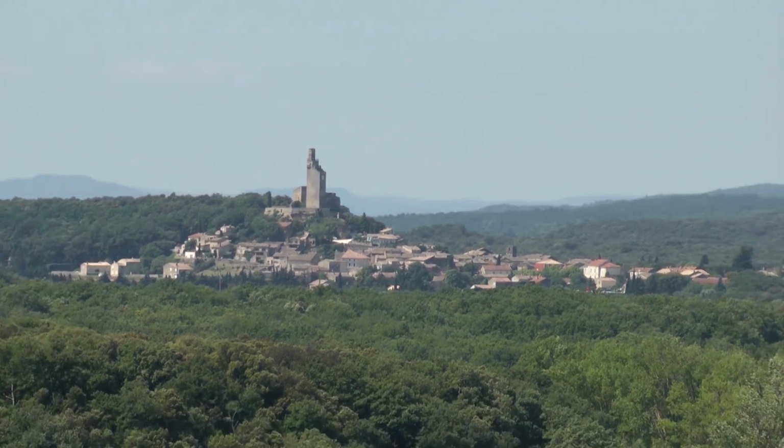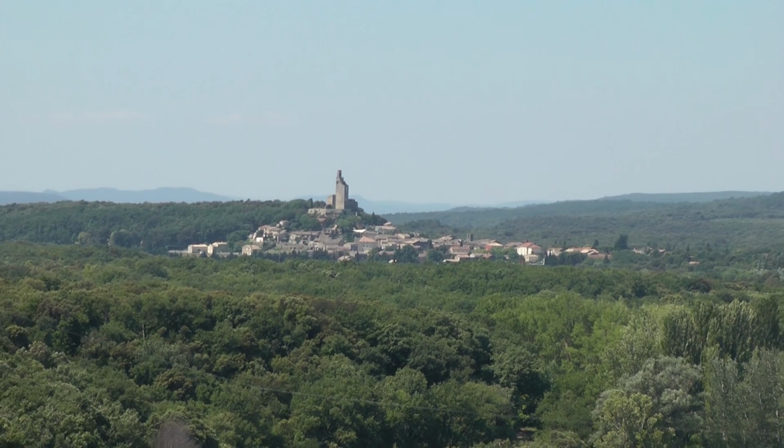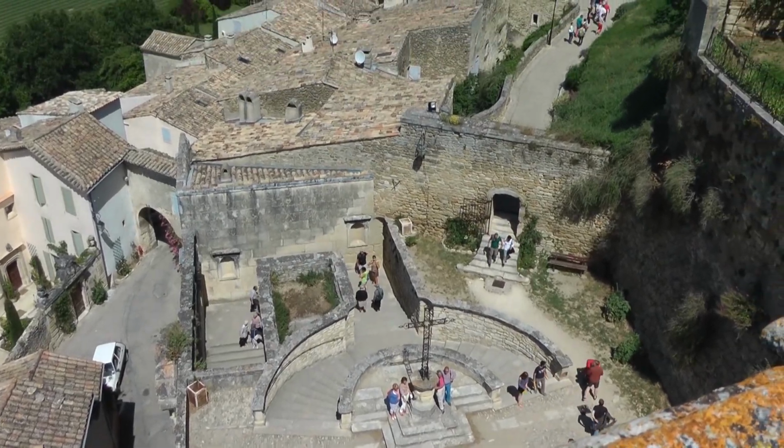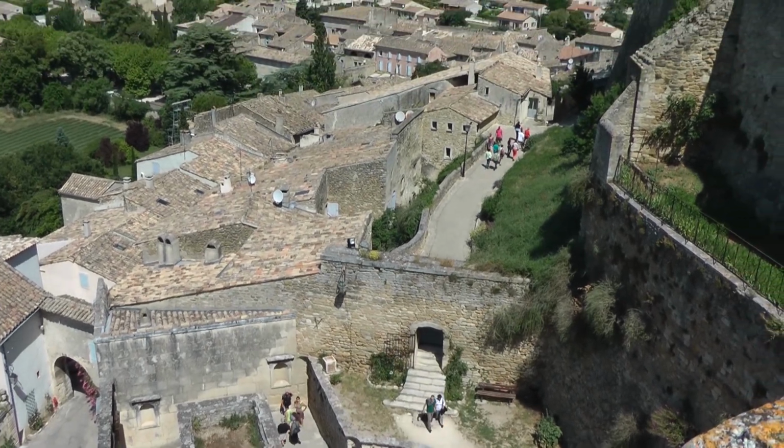Situated on a solitary rock, from the terrace it seems like we can see forever. Spread below us is the town of Grignan with its narrow streets.